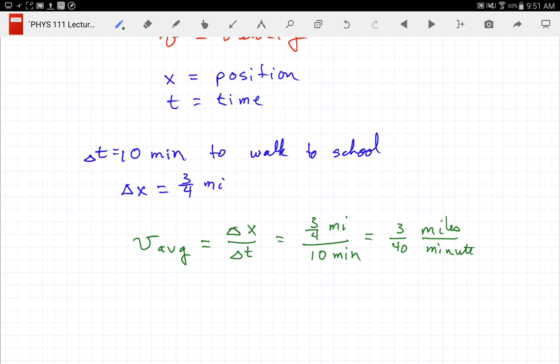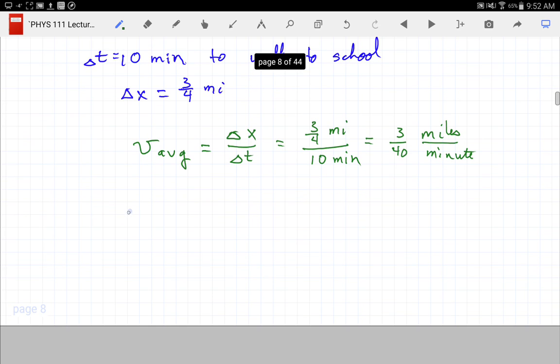Is this a standard unit for speed? No, it's not. So what is the unit for speed that you're most comfortable with? Okay, meters per second. That is the standard unit we use in science. I'm going to go to that in the end here. But before I get there, usually when you're driving your car, what are we measuring speed in here in the U.S.? Miles per hour. And so let's convert this to miles per hour. So I have V average is equal to 3 miles per 40 minutes.